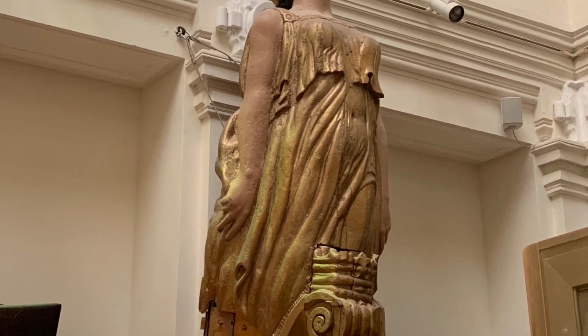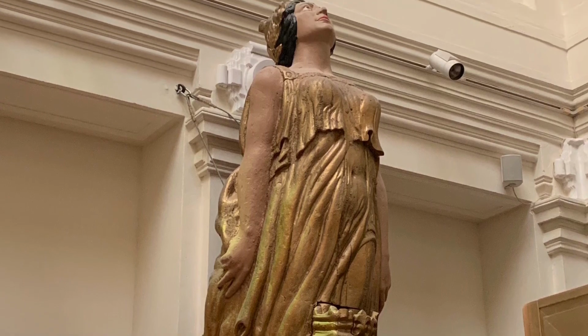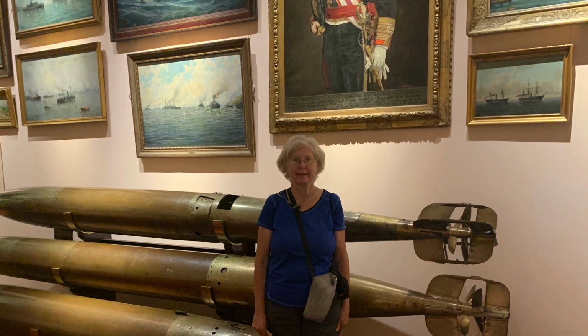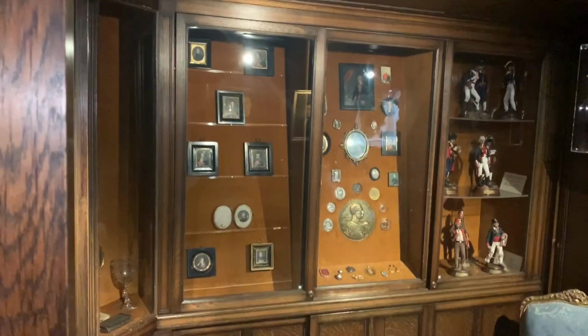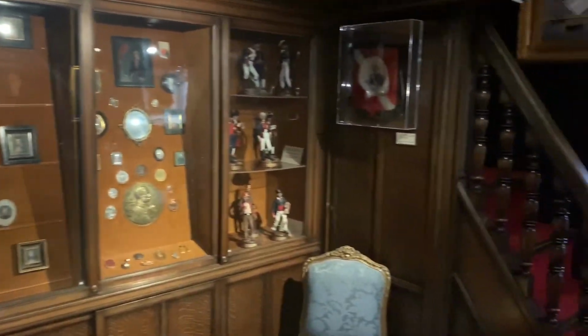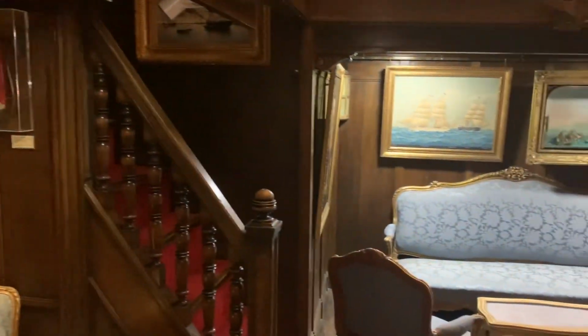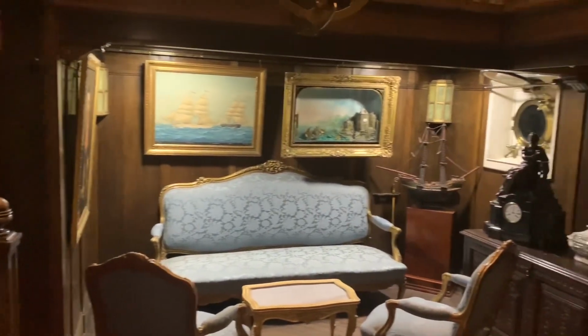The museum has a great mix of old artifacts and actually some newer ones from between the wars. One of the fun exhibits was what it would look like if you were in a captain's quarters of an 1800 sailing ship.